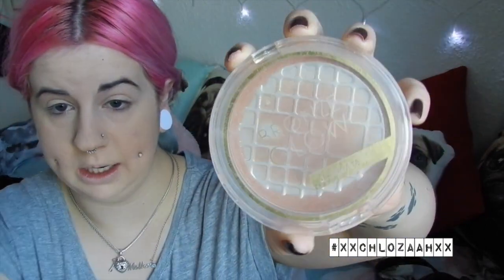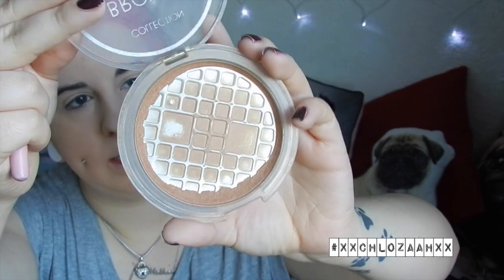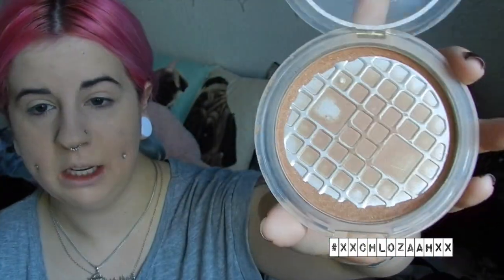And I use my Collection Bronze and Glow. You guys have probably seen this a million times. And this is in the shade Sunkissed. And I'm nearly all out of it, but I think I'm going to definitely try a different bronzer this time, just because I want to switch up my products like you guys suggest.